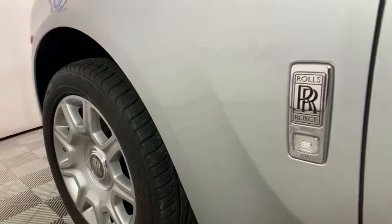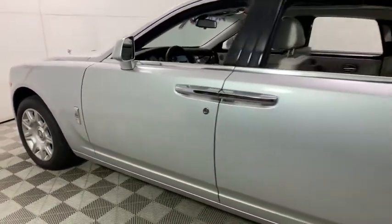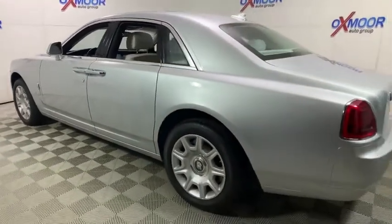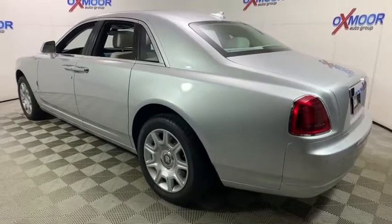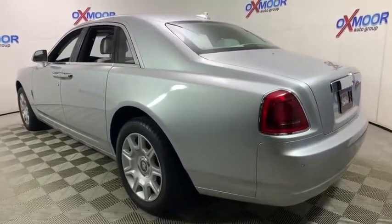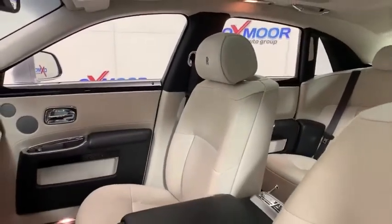The 2014 Rolls-Royce Ghost. The British-made Rolls-Royce Ghost is a true luxury sedan. This Ghost model was given its name in honor of the Silver Ghost, first introduced in 1906. This modern Ghost was built slightly smaller than the Rolls-Royce Phantom, but is filled with power and class.